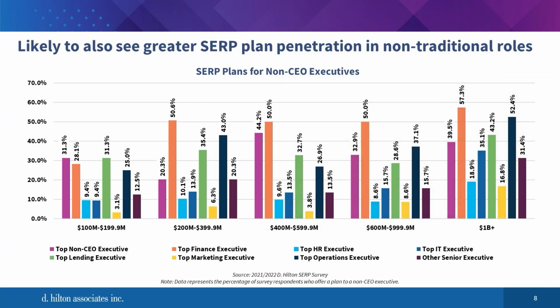So we talked a little bit about this, and it goes to the idea that 20 years ago, you didn't see SERPs in the number 2 positions nearly as often. If you look today at non-CEO executives, and we break this out, we continue to see this going higher. For example, the CFO. Predominantly across the asset categories, if you're going to do a SERP for someone other than the CEO, it is typically the CFO. But you're also seeing it even for the top lending executive, which is obviously a huge driver of income, and your top operations executive. And then even in positions like the top IT executive, especially in the $1 billion plus category, the numbers become substantially higher. And we have seen this continued increase.